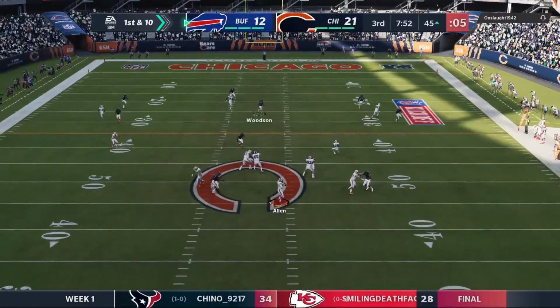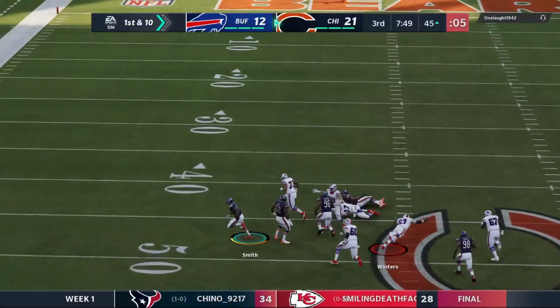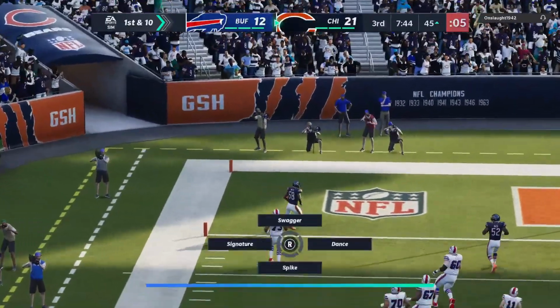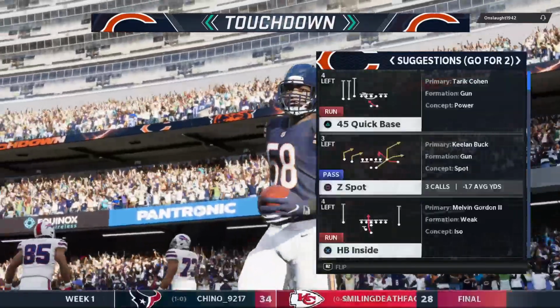Allen now on 1st down. And now this is intercepted. My goodness. Picked off at the 45, 20, 10, and they will score a pick 6 for a Bears touchdown.